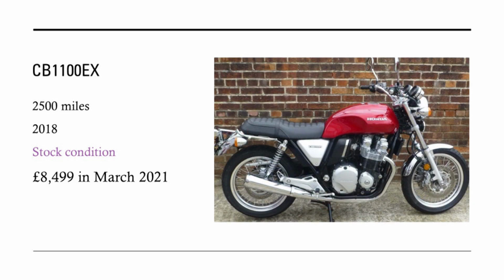What else we got here? Here's a CB1100 EX in red, similar to my bike. Doesn't seem to be any extras on this. Stock condition, 2018, 8,499, which, considering those last 2 bikes, is way overpriced. This bike's been kicking around for a couple of years. It's massively overpriced. I'd go in and try and knock £1,000 off that. That's just showing how confident they are at getting rid of it at that price.